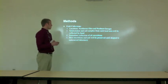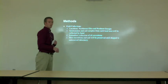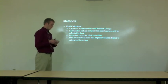And then the skin microbiota will be immediately collected from the salamanders, either directly after collection in the field or back in the laboratory at the University of Findlay. And then everything after that will be preserved and shipped out to the laboratory for the future DNA testing.